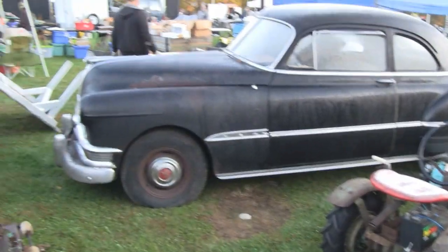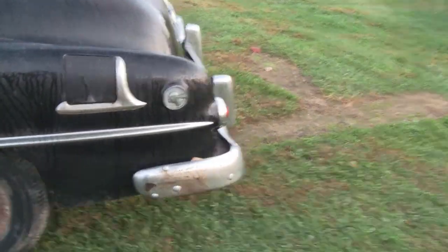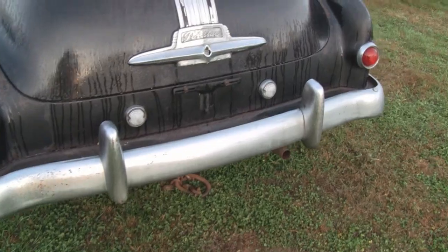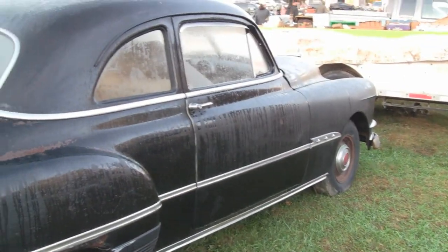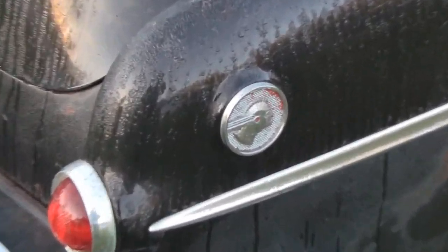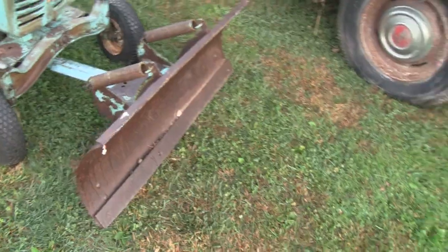Here's something neat. I didn't expect to see this. An old Pontiac coupe. It looks like it's a barber too. We might have the original exhaust on it. Still got the dill on it. Look at the engine. Very cool. Look at the Panzer. Panzer with a snow plow. I just sold my snow plow.